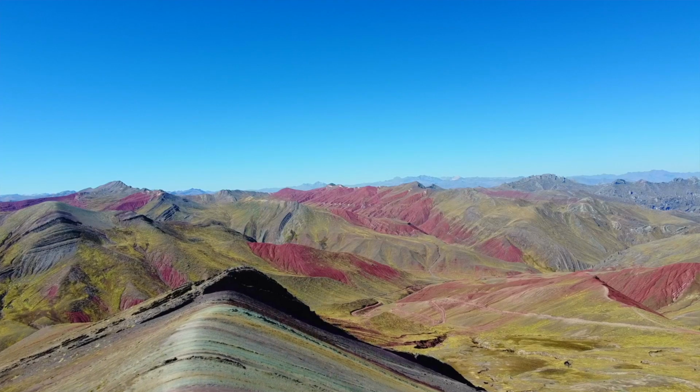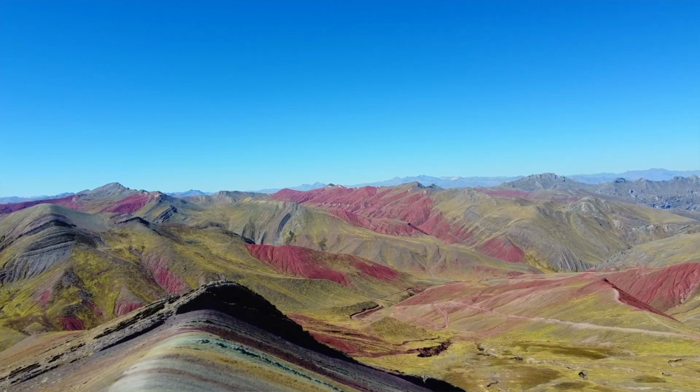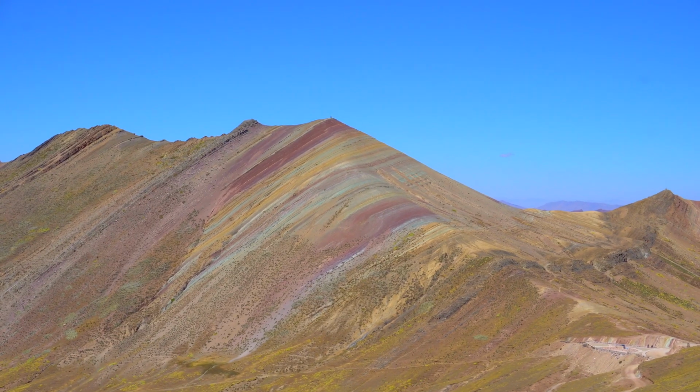The red mountains remind us of Zion because Zion has really red mountains, but they're not as red as these. These are like burgundy almost. And the Peruvian people and people in Cusco in general are very colorful, and the landscape is so colorful.